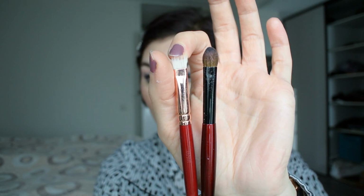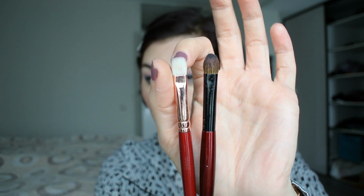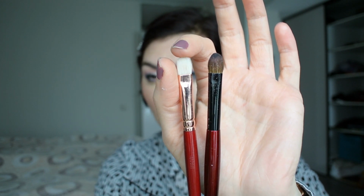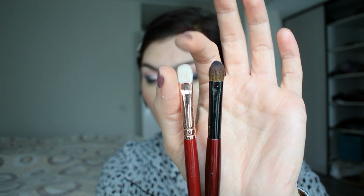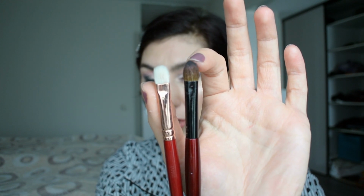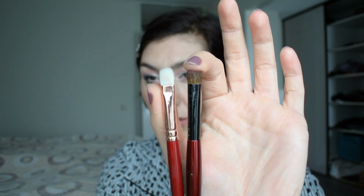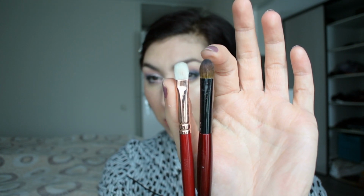The M brush has somewhat more give to it, and the hairs are a little bit more fluffy, so it's a little bit more difficult to put something and blend it out without it really flying everywhere. Whereas with the Sonia G brush, it has this beautiful pointed tip to it, so you can have a lot of precision when you apply product, but at the same time it doesn't have too much give to it, so you're not going to end up blending the product away too much.